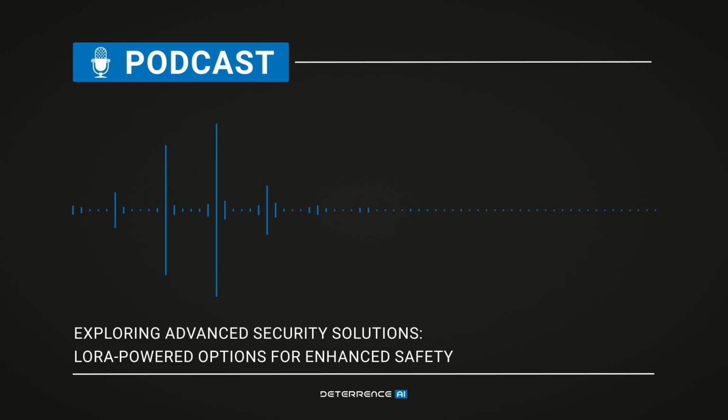So the goal today is to get into the nitty-gritty of how LoRa is being used to make things more secure. That's right. We want to look at its advantages, what makes it so unique, and what we can expect in the future. And the material we've got covers a pretty wide range, everything from deterring threats to smart homes, even livestock monitoring. And of course, we have to talk about the cost. We do, and we'll also look at how artificial intelligence, or AI, is starting to play a role. Lots to unpack. There is.